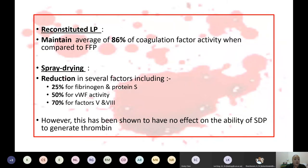In contrast, though, the spray-dried FTP has a reduction in several factors. So 25% for fibrinogen and protein S, 50% reduction for von Willebrand factor, 70% for factors 5 and 8. But this is shown to have no effect on the ability of spray-dried FTP to generate thrombin.